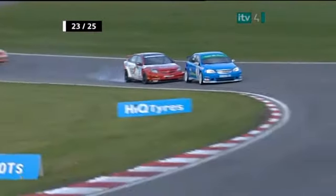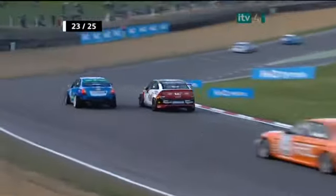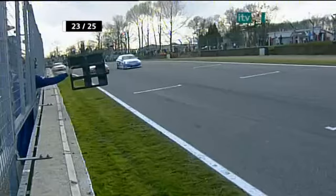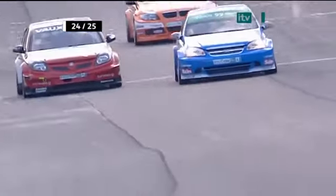Up into Clearways, he's having a little look, but no. Jason Plato, no, he's getting alongside. Rub, and he's got the inside, and surely he's done him. Yeah, he has. I mean, we all knew it was coming, and Jason was really powerless to defend against it. He's going to come back down the straight. This quick car down the straight.